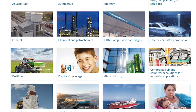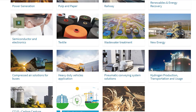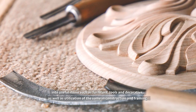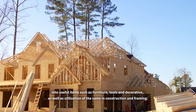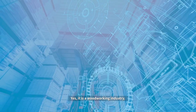Compressed air has various applications in different industries, and one of the ancient industries in all of human civilization is crafting of timber into useful items such as furniture, tools, and decoratives, as well as utilization of the same in construction and framing. Yes, it is the woodworking industry.